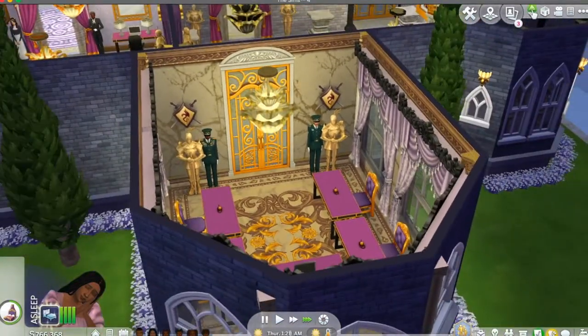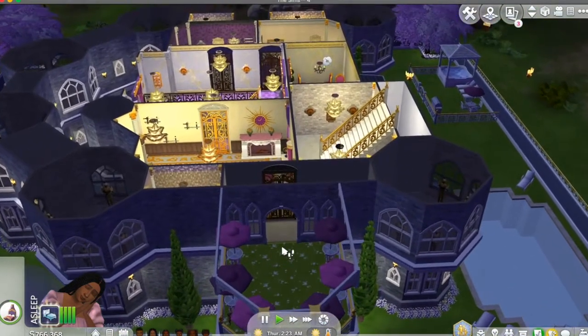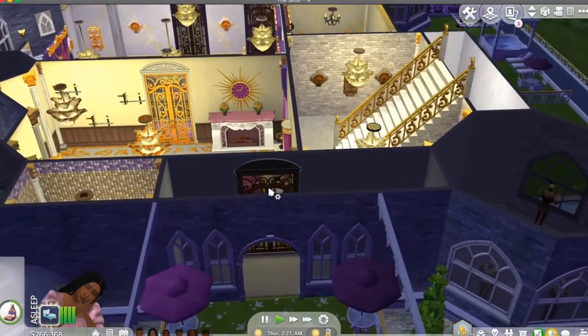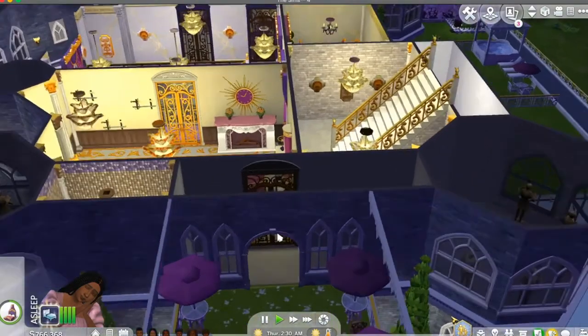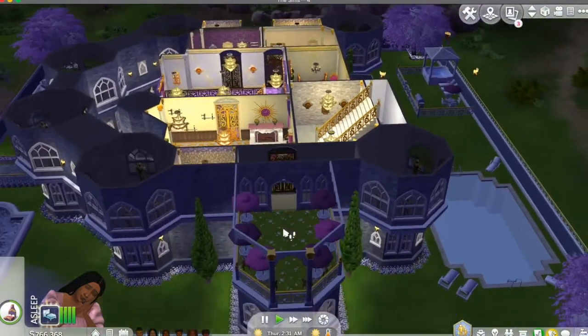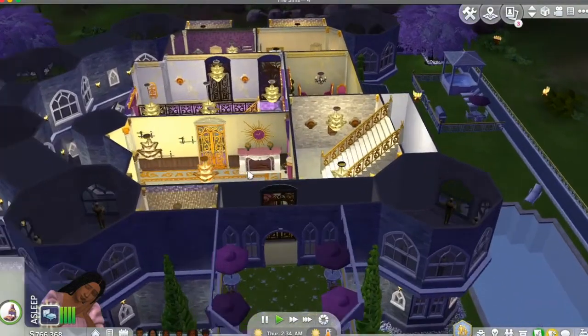Now let's go up to the second floor. So it is nighttime now, so we do have purple. I'm so sorry guys, I tried to get this all in before it was dark out, but that's okay. Yeah, so we do have this nice courtyard. We have a couple nice seating arrangements for them outside. But let's go to the second floor.